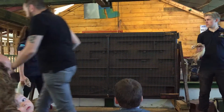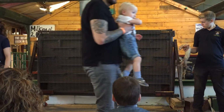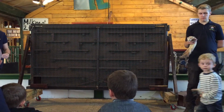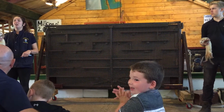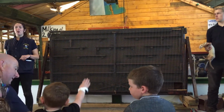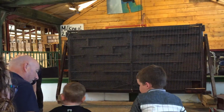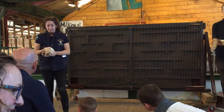And you'll see that our maze is split right down the middle. It's identical on both sides. And we're going to ask our ferrets to go through and race as fast as they can today. First of all, we're going to show you exactly how flexible they are. So put your hand up for me if you can touch your toes. Not many of you can touch your toes. Stand up for me and touch your toes if you can. There we go. Your ferrets can touch their toes as well.